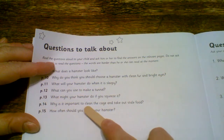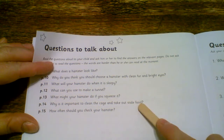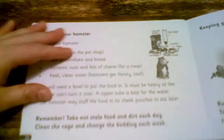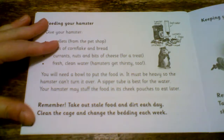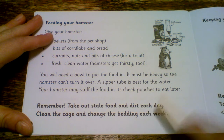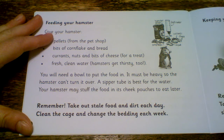Page 14. Why is it important to clean the cage and take out stale food? Let's have a look on page 14. So it tells us there. Have you found it? To take out stale food and dirt? Yeah, it's here, isn't it? But it doesn't tell us why. Why do you think it might be? Would you like to eat stale food and live in your dirt? No. Everybody wants to be clean and tidy, don't they? And that's why.